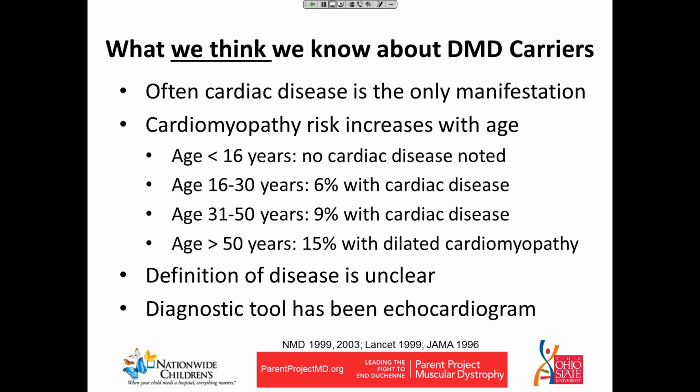The risk of this increases with age, as you would expect with almost all cardiomyopathies. Under 16 years of age, there have not been any reports of cardiac disease other than some truly manifesting carriers, and I think those patients are a little bit outside of the scope of this talk. Between ages 16 and 36, percent of patients are felt to demonstrate cardiac disease. Between 31 and 59, percent demonstrate cardiac disease, and after the age of 50, about 15% are actually diagnosed with a dilated cardiomyopathy.